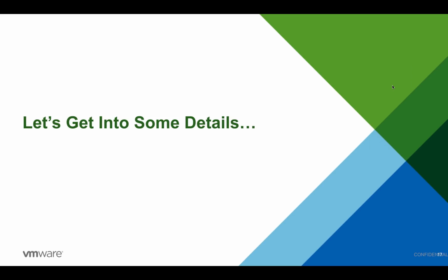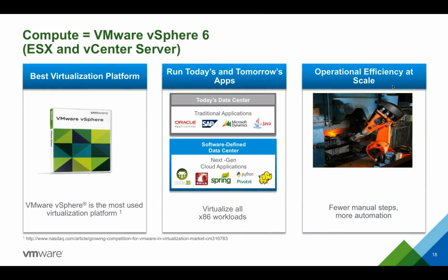So let's look at a few little details of what's in the product itself. To start with, this is all built on VMware vSphere 6, which is a combination of the ESX hypervisor and vCenter Server for the control and the administration thereof. Across a range of different quoted sources, we still have somewhere in the region of 79% global market share for vSphere, despite the fact that there are increasingly competitive products out there. And that's simply because it remains the best virtualization platform.